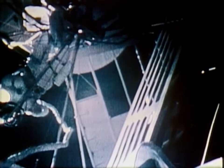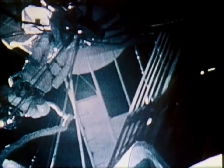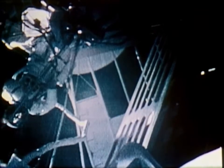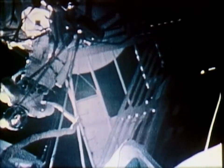Everything's going in good up here. They're working at a slow, steady pace, and nobody's tired. I have a feeling that the last half is going to go a little bit faster. We were the most concerned about this one because we didn't want to lose any parts.